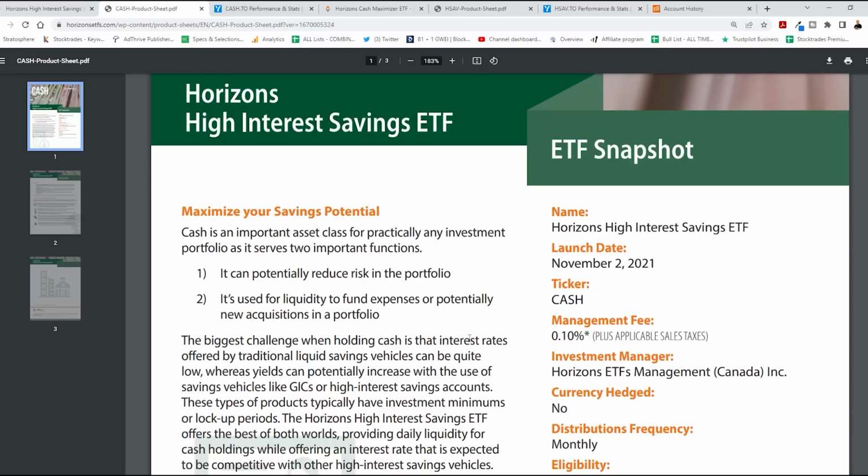So gross yield of 4.29% right now, management fee of 0.1. So obviously Horizons is going to take a chunk of the interest earned as a fee. They're running the fund. We have to expect that. So you are not going to get all of that yield, but you are going to get most of it.